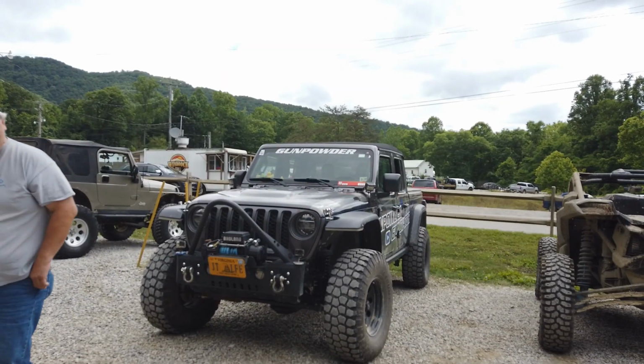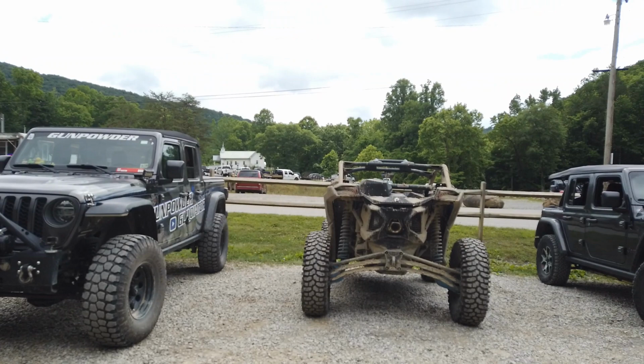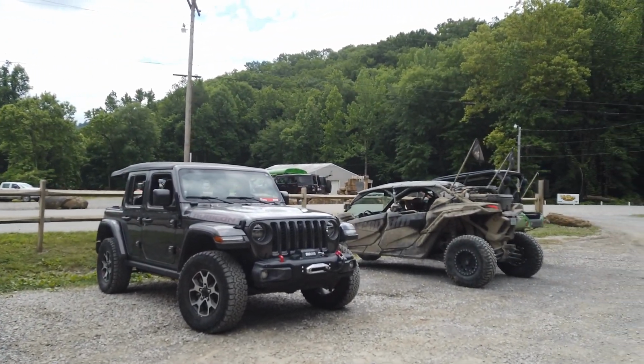Today we are at Windrock Off-road Park in Tennessee. We are headed to trails 26 and 22, but first, let's go to the top of Windrock.